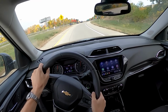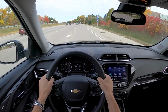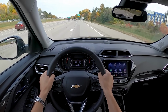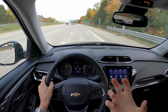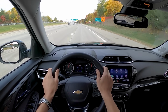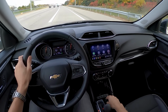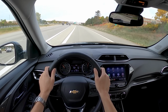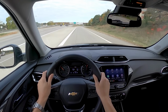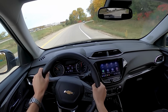I will say acceleration in this is adequate. For what it is, it's not a sporty car, but it gets the job done. It gets you up to speed nicely. This turbo makes you feel like maybe you have a little bit more torque and power than you do. You're not going to win any drag races 0 to 60, but it's definitely enough power to get you around, and I think the engine sounds kind of cool, so it makes you feel like you're going a little faster than you are.